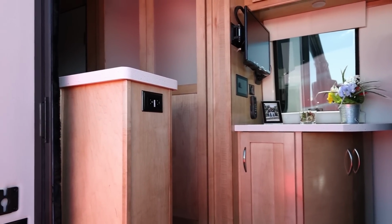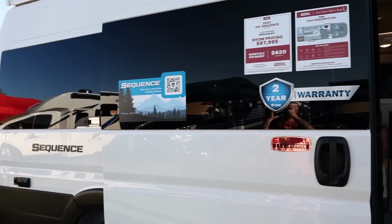Okay, the Gallery is a nice, pretty good sized van here. Sits on a Mercedes Sprinter chassis, dually. It's got the side wet bath. It has Corian countertops. It's got a rear bed. Pretty nice rig.